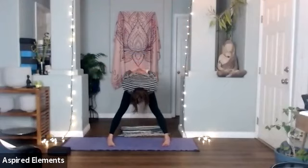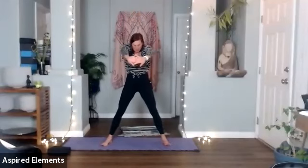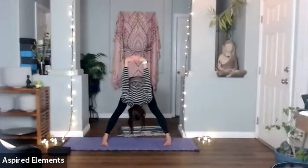And then releasing and come back up. And when you come back up, you're going to turn your toes out again. Turn them out, interlace your fingers, drop down, push round, then come back up, turn your toes in, release back behind you, interlace those fingers.